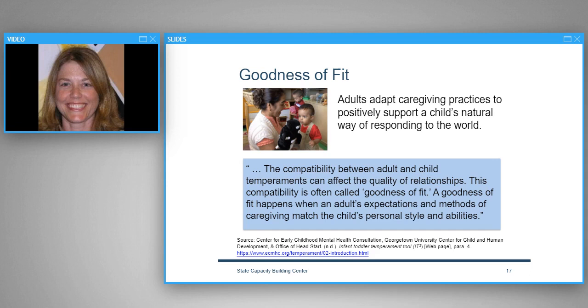Let's think about goodness of fit. Goodness of fit does not mean that adult and child temperaments have to match. A parent or caregiver does not have to change who they are. They can simply adjust their caregiving methods to be a positive support to each child's natural way of responding to the world.